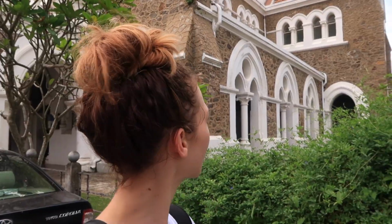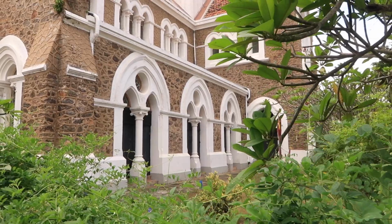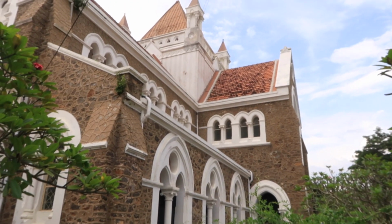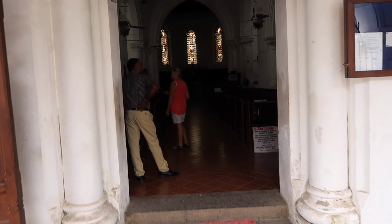So right behind me we have the old Galle Fort church, and actually to this day they still hold services inside, which is quite interesting because this church has been standing here for quite a long time. There doesn't seem to be a lot of damage to this church, and it still looks in very good shape. And this is the inside of the church.